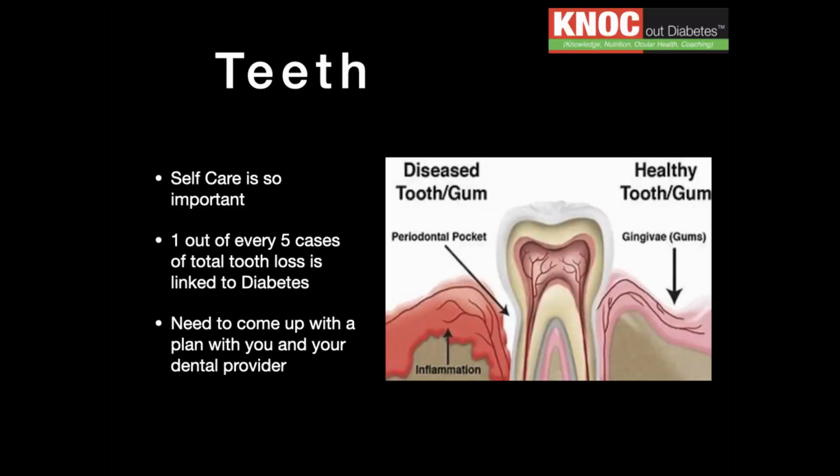So it's actually the action on the nerves. The nerves are just not as sensitive as they used to be. And so consequently, you can't feel them like you used to be able to. Absolutely. And so just know that self-care, especially as it relates to teeth, is so important.